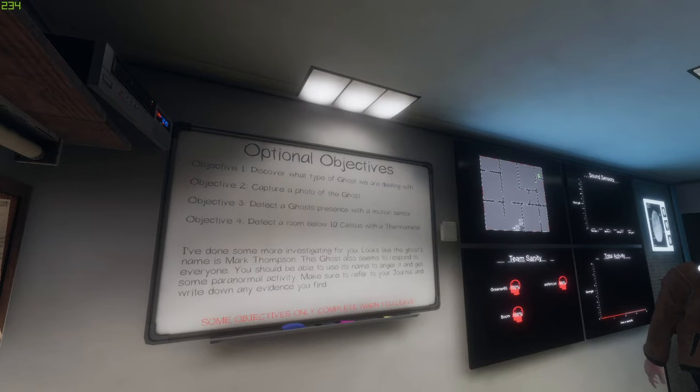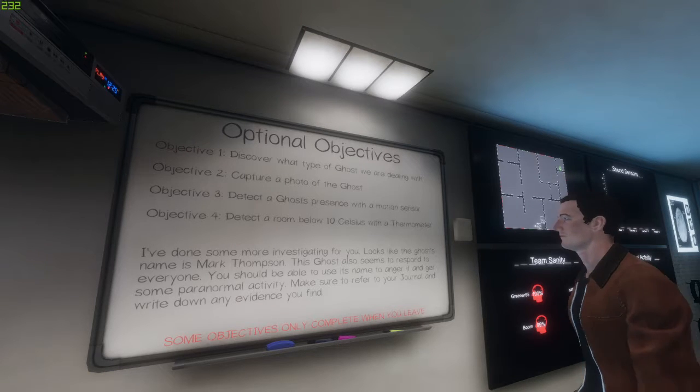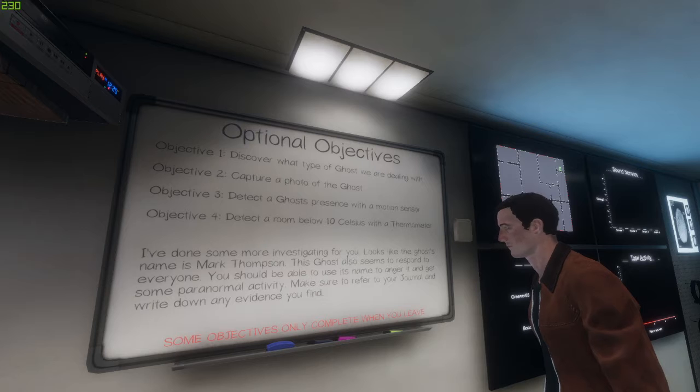Look at the equipment and prepare accordingly before starting the investigation. Get a photo of the ghost. Notes on the whiteboard if you need them. Detect ghosts with motion sensor and detect room below 10.